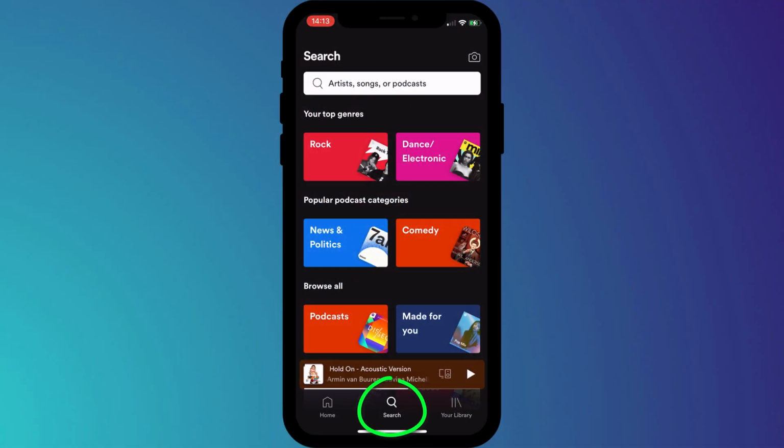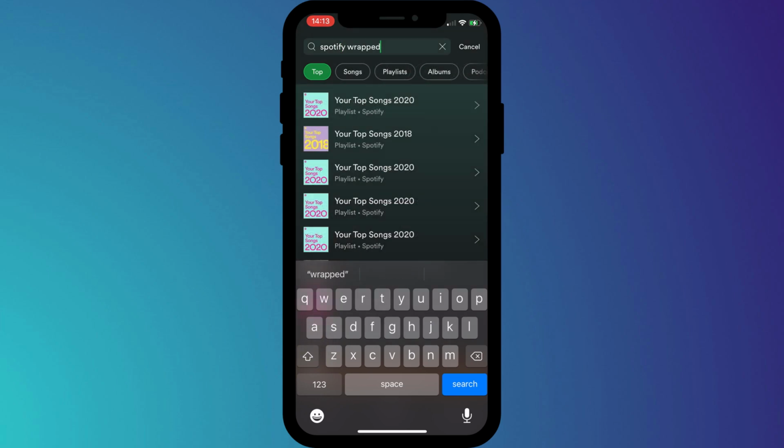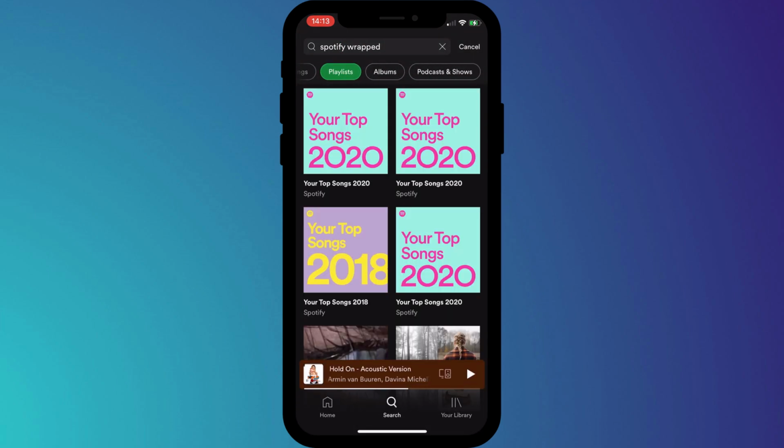You can always keep checking by clicking on the search icon in the menu and searching for Spotify Wrapped. Doing this will also show you your previous year's playlist, which you can listen to whilst you're waiting.